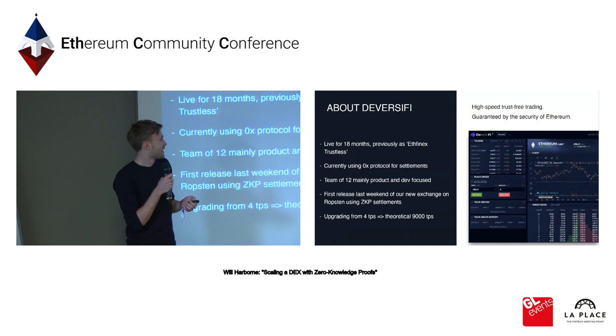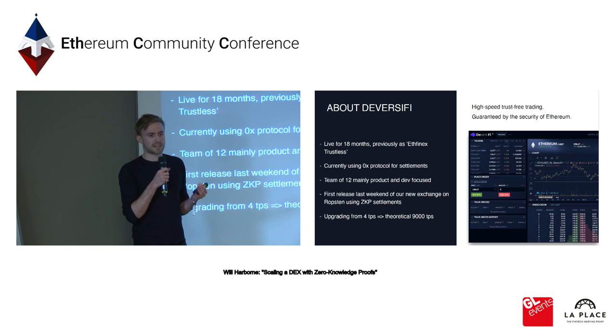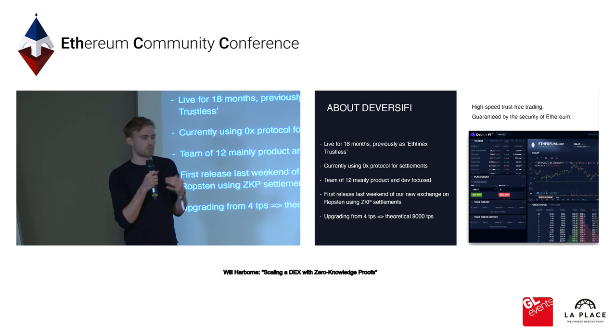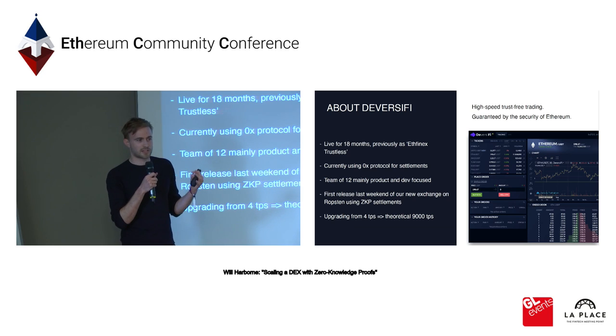So decentralized exchange can mean a few different things. What we mean in particular is that we're not holding customer assets. They're always in control of their own funds. And in particular, what we're offering to a customer is high-speed, trust-free trading, which has security guaranteed by Ethereum public mainnet.